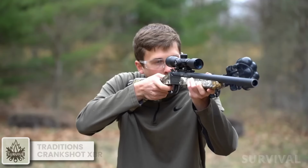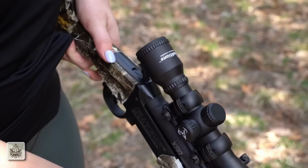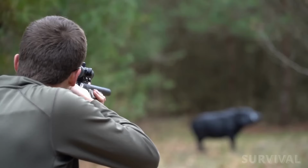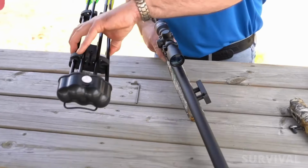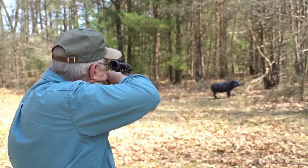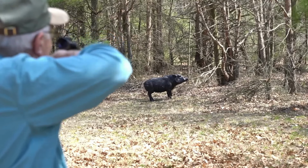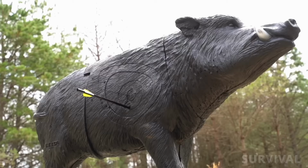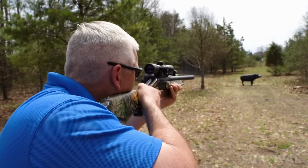Can one platform fire both bullets and arrows? That's the design premise behind the Traditions Crackshot XBR, a single-shot 22 LR rifle that converts to an arrow launcher. The Crackshot fires 22 rimfire ammunition in its standard rifle barrel, but swap that barrel with the package's dedicated XBR upper, and the unit transforms into a gun that propels arrows with enough speed and accuracy to take big game.